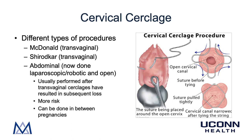Finally, there is a procedure that is called an abdominal cerclage. However, this is now usually done laparoscopically or robotically, but can still be performed during open procedures. An abdominal cerclage, again, is usually performed after transvaginal cerclages have resulted in a subsequent pregnancy loss. These are much more risky because the stitch is placed up by the bladder and around the uterine vessels. However, the benefit of the abdominal cerclage is that it can be performed in between pregnancies and it has a high success rate.